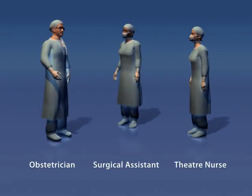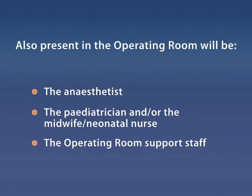There are usually 3 members of the surgical team directly involved with the operation: your obstetrician, the surgical assistant, who is usually another obstetrician, and the theatre nurse. Also present in the operating room will be the anaesthetist, the paediatrician and/or the midwife, and/or the neonatal nurse, and the operating room support staff.